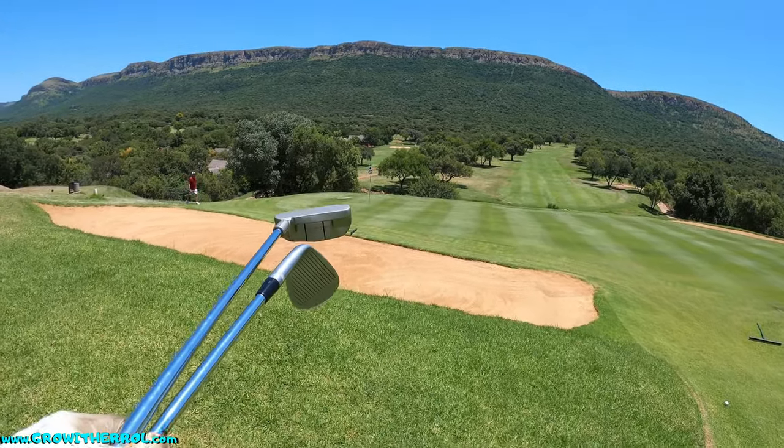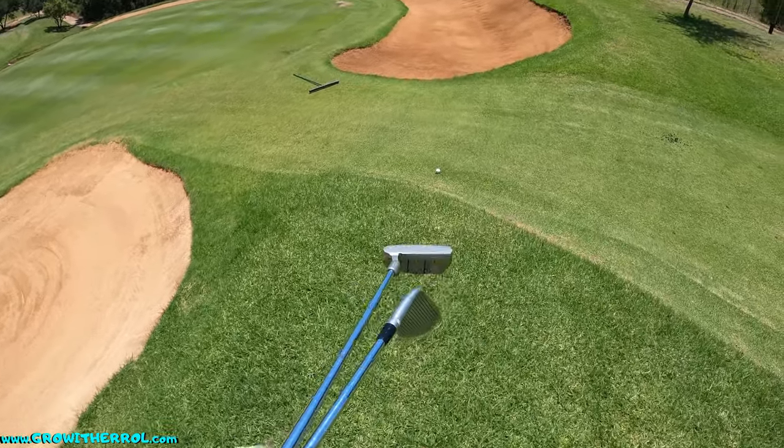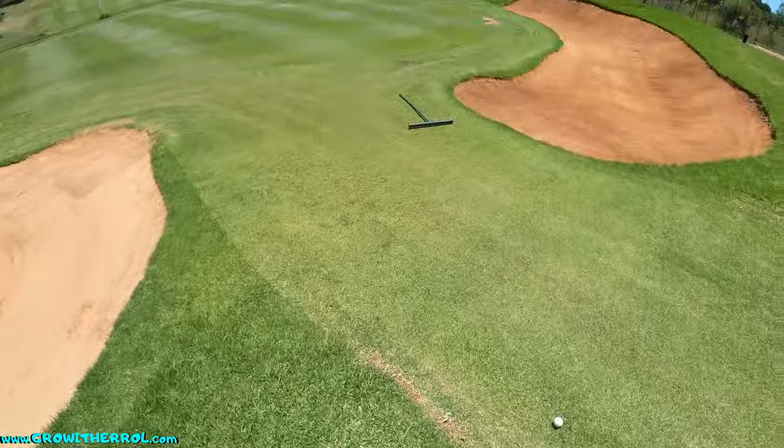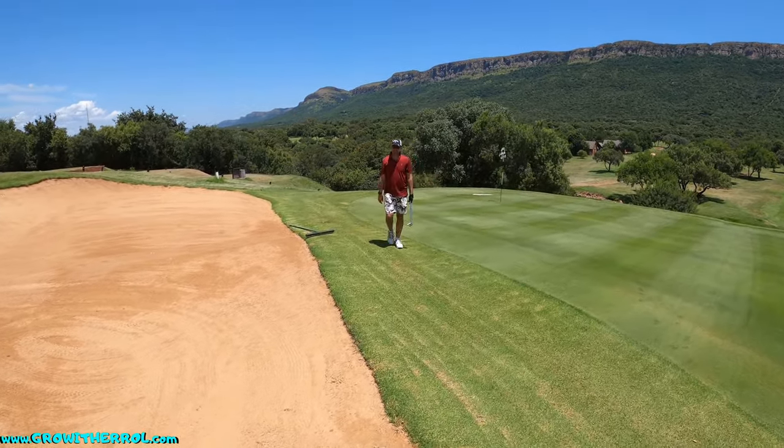There's the flag, bunker. So here's Rudi's ball. My ball is literally just down that hill there. Here's my ball.